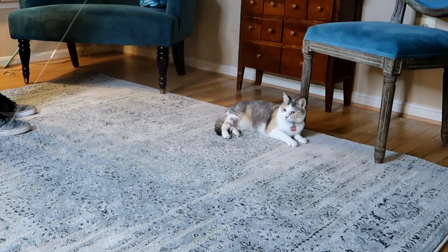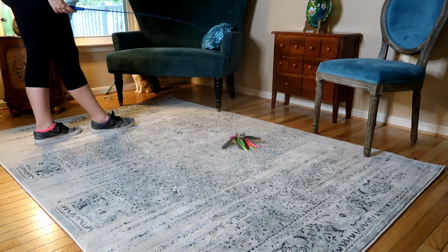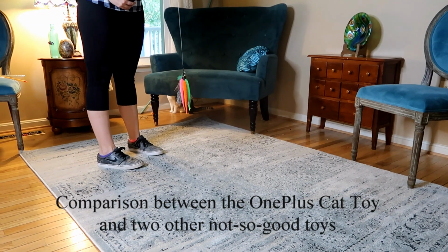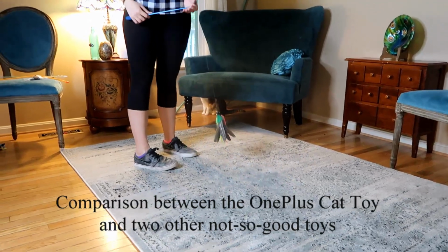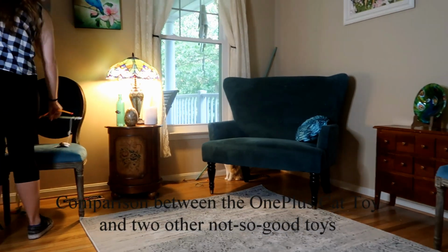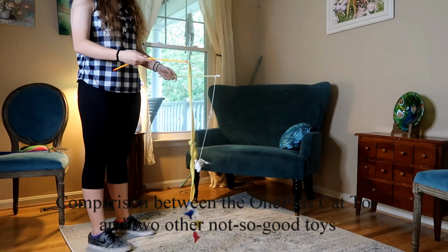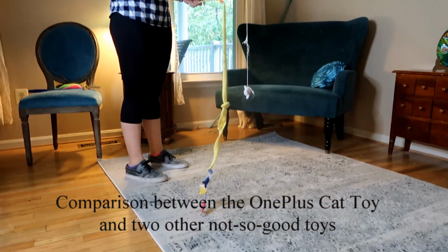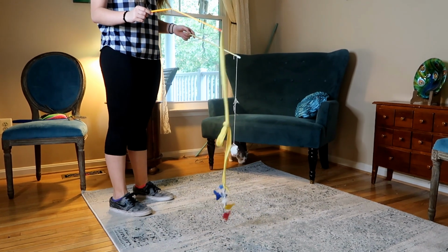Whoop. Okay, so let me show you the other 2 cat toys that we have. Just got the OnePlus, but you can see the comparison. It's right behind you. You could hold those up. Okay, so the yellow one has seen better days. That one, the rod is bent. And it's just not a very exciting toy. And then the one with, I'm not sure, that's a fish at the end.